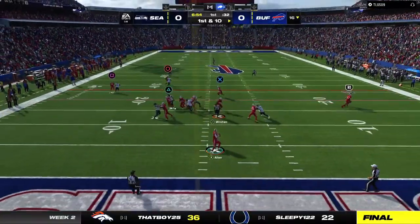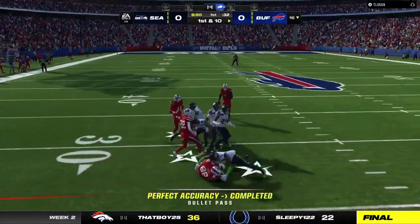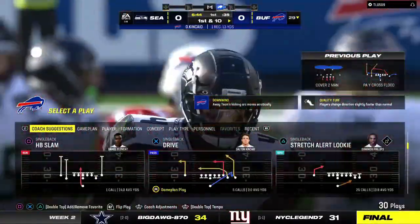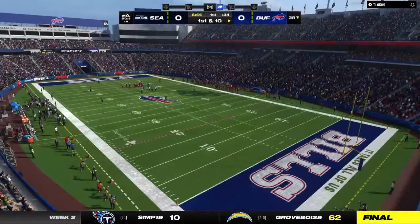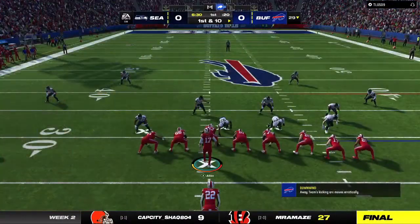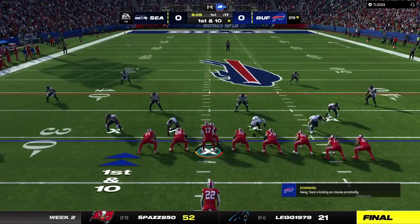On play action, Allen. Into the hands of the tight end, Dalton Kincaid. And he almost gets this to the 30, taken down about a yard shy. 13 yards on the game's opening play. Good work here by the tight end. It's a crossing route off of play action. They're going to let the slot receiver run a post to hopefully let the defense think they're taking a shot. And then they bring the tight end underneath, and it winds up a first down.